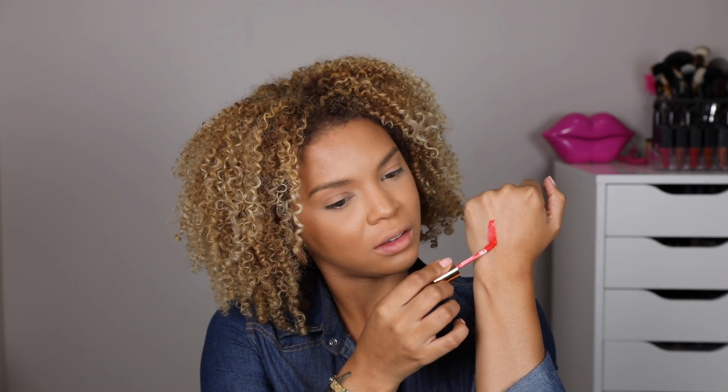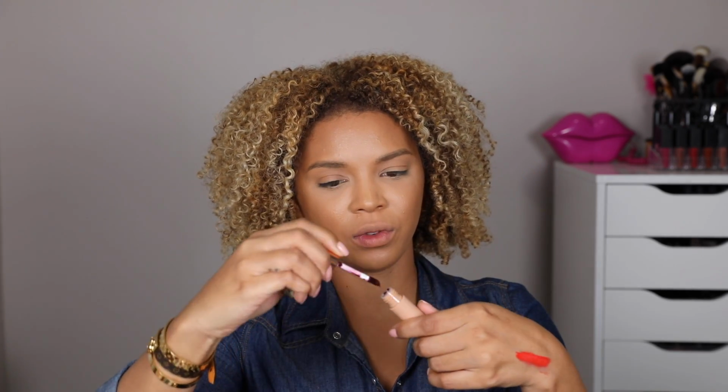Now these two both look so beautiful, and I was really excited for Hot Fire because it's a really pretty red, like orangey red. So I'm just gonna give you a quick swatch of Hot Fire. Oh, that's pretty. And we also have Savage, which is like this deep, deep, deep plum shade. That one's really pretty, and that one's gonna be hella bomb for fall.